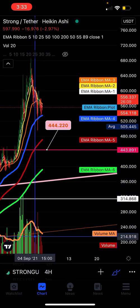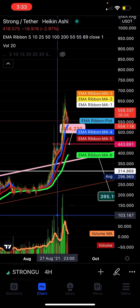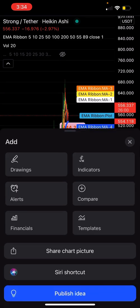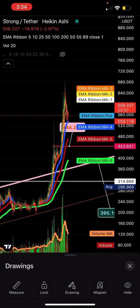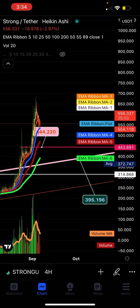And then the ultimate underneath support is that $395, because that was major overhead resistance until you broke out to this most recent pump right here, right? Say you broke that. So those are your 3 buy opportunities.